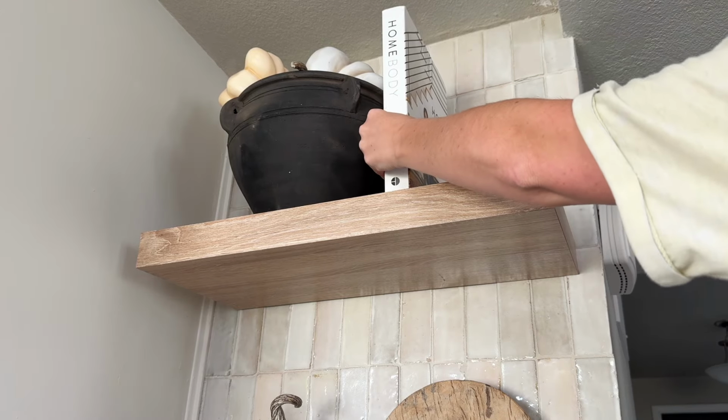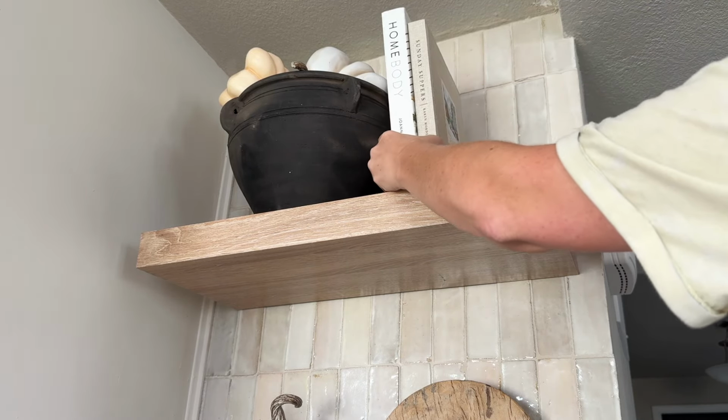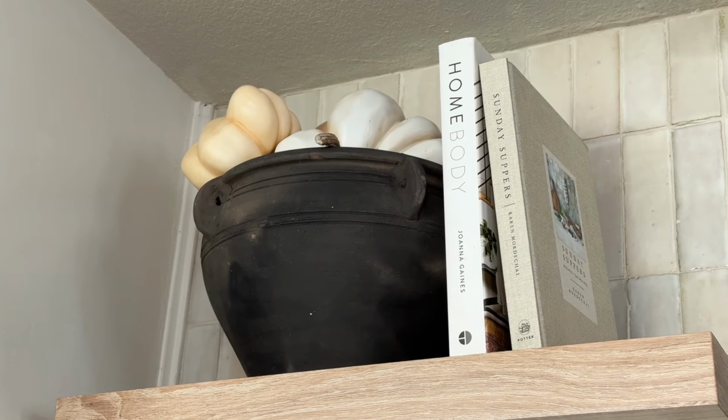So back with the next shelf styling idea, we're gonna start with the top shelf. I'm using that same black vintage pot with the pumpkins in it. I'm just gonna put that little arrangement on the top, and I'm just gonna casually lean these coffee table books up against it.